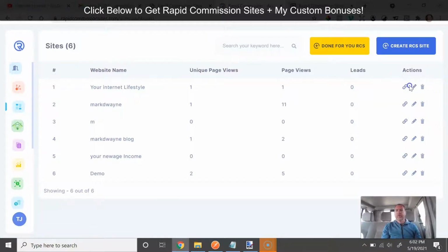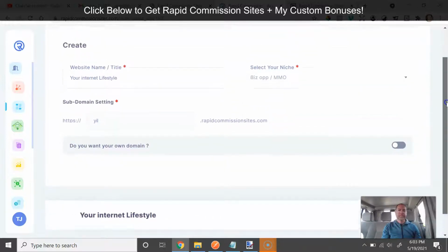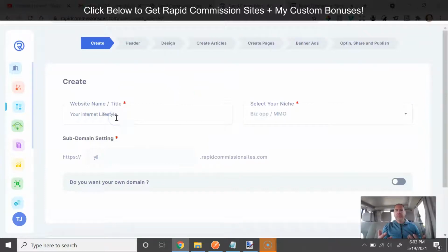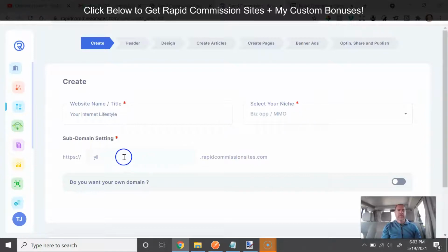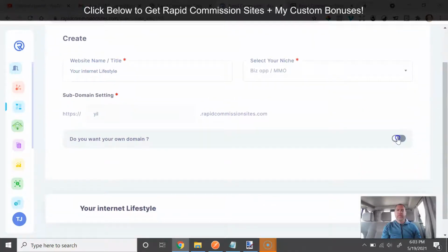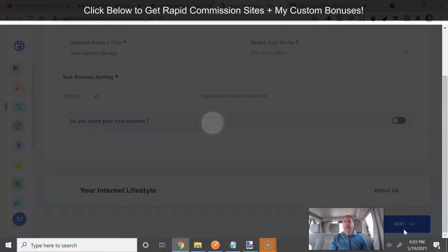Okay, so I'll show you here. It's actually not too bad technology-wise. If I go in, I'm just editing one I created earlier because I wanted to see how it works. Basically, you give your website a name. You choose the niche from one of the top 5. Then you give a subdomain name, which in my case is YIL, Your Internet Lifestyle, .rapidcommissionsites. If you want your own domain, they let you do that. So that's cool. Once you've got all that, you go down here and hit next.